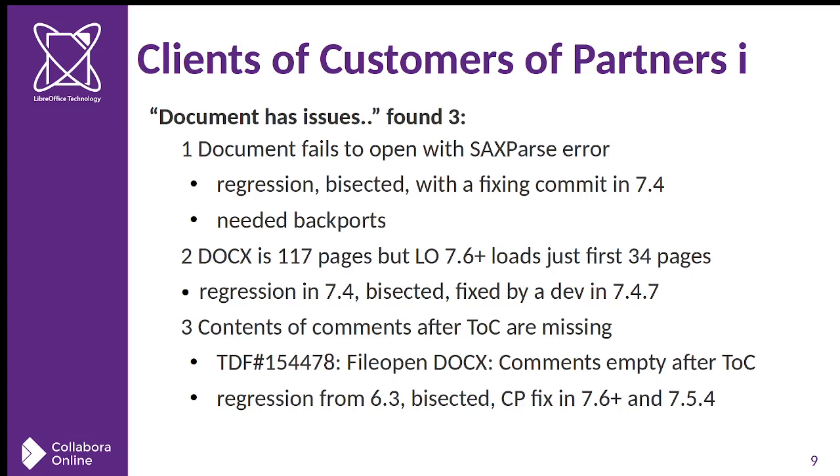Okay, it was nice. Then the next following issue is that out of 117 pages, LibreOffice loads only 34, which is a nasty regression in 7.4, which was bisected and soon fixed by a dev in 7.4.7, which is nice for all users of LibreOffice. Then there was a third issue, like contents of comments are missing after table of contents. Collabora reported it. It turned out that it was a regression, bisected it, and fixed it. So everything was done. So with that and everything else, the whole document looked nice.